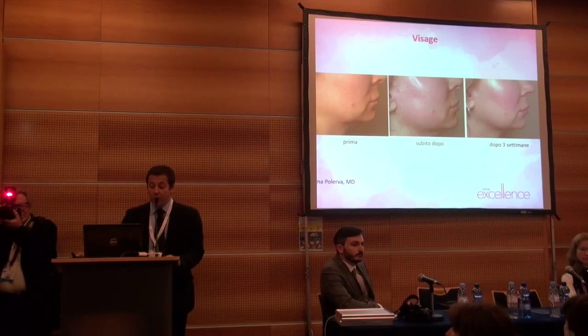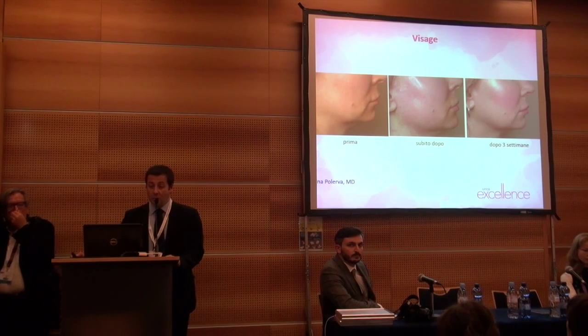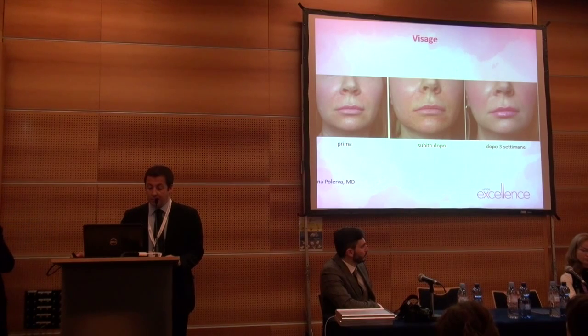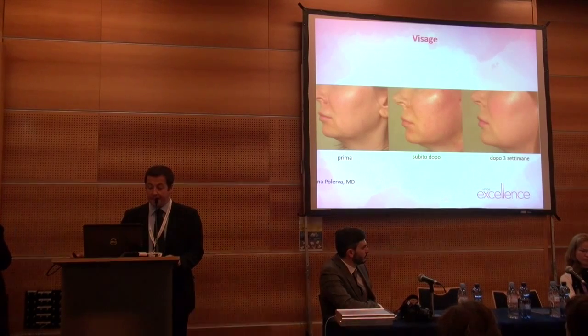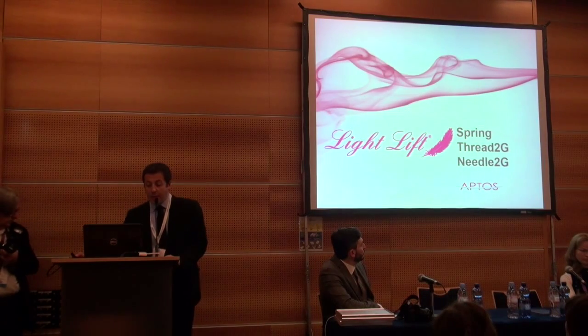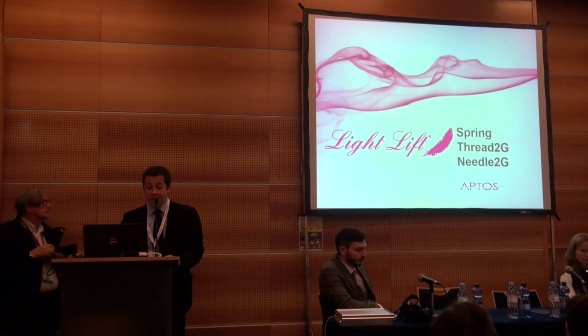With the Visage, we can work in the neck, in the lower part of the face, and in both at the same time. This is a picture immediately after the treatment and 3 weeks after the treatment. Another case. This is the last line of this kind of threads.